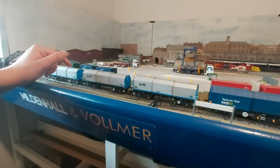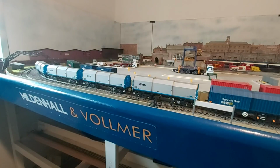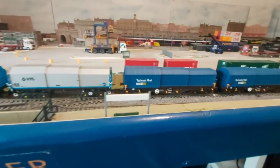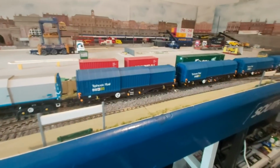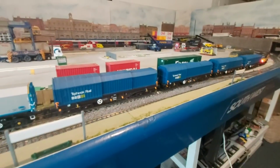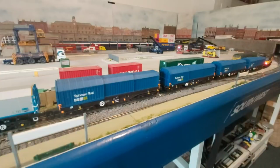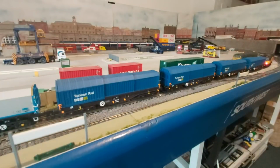It's such a shame that this is just not what I was expecting. And like I said, they're not as robust as the Dapol ones. You can feel it when you pick them up and put them on the track. If you've got the two and you pick them up, you can feel it straight away. So let's go and send this rake on its merry way and see how we get on.